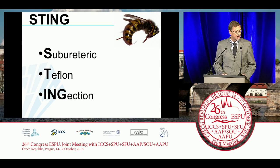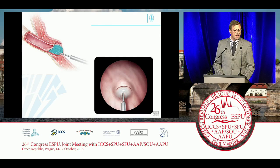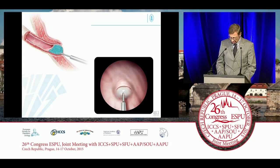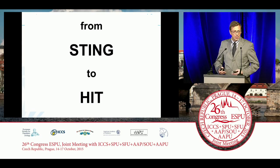Now, what stands for STING? Well, that was Barry O'Donnell that described it, and it stands for subureteric Teflon injection. I like this picture from the BJUI because it shows very well the layers, and the STING technique is indeed that you inject a material submucosally, between the mucosa and even the serosa of the ureter, and certainly between the detrusor muscle.